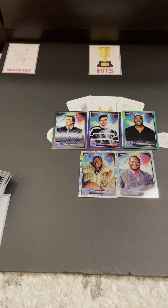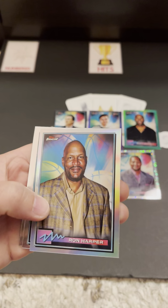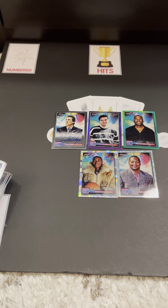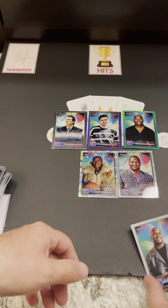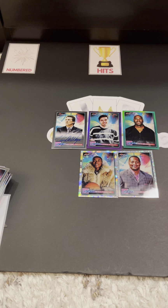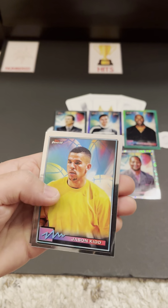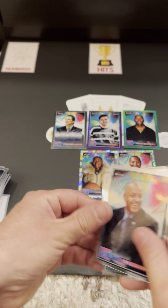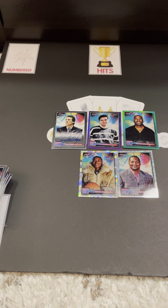Not another one of those. And Jason Richardson, Ron Harper, George Mirison. Hey, and I love this guy. Jason Kidd. Wait, no, I have one. Shaquille O'Neal. Shaq. I just wanted to say that. Grant Hill, Jason Kidd, and Dell Curry, father of Stephen Curry. Vinny Del Negro as our auto. Wow. Oh, man. That is a bummer.